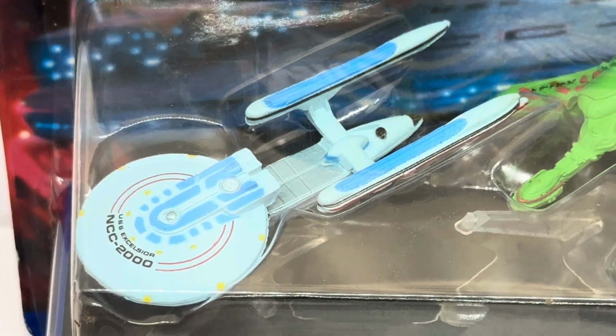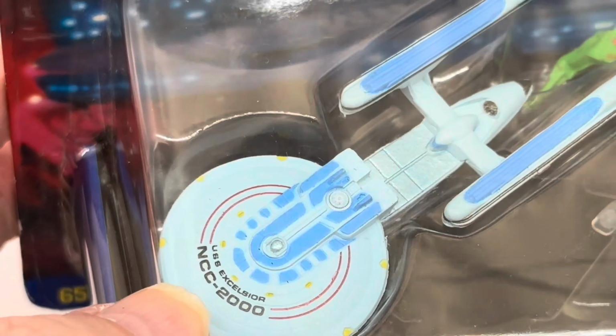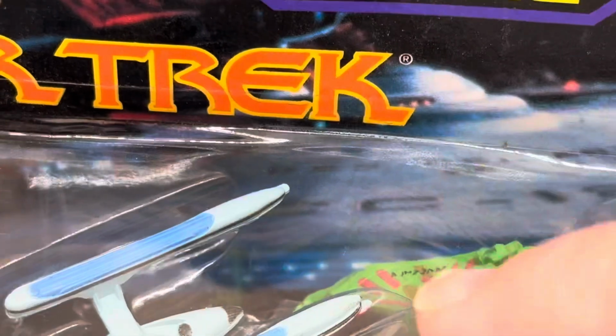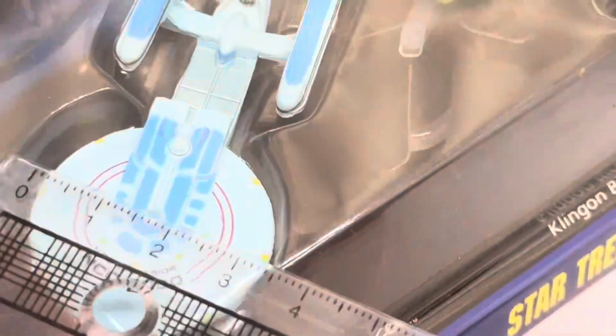It is the one as seen in Star Trek 6, The Undiscovered Country. And it's got the markings on there, USS Excelsior NCC-2000. A very nice looking ship, and it is all still based on the Constitution class starship, although it is the Excelsior class. Size wise, I'm going to get my ruler to measure this one. We're looking at about 9 centimeters in length. Width wise, we're looking at 3.5 centimeters, if you can just see that, across the hull. And the height wise, you're talking probably about 1.5 to 2 centimeters.